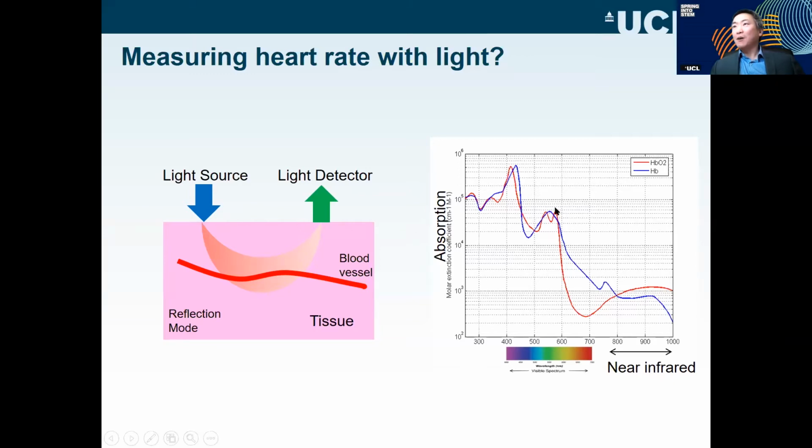So green light is actually not a bad idea, because hemoglobin is very sensitive to green light. So we can actually use green light. Although a certain amount of green light may be absorbed, the absorption is still low enough for the detector to detect this green light at a distance away. Now, what about red light and near-infrared light? They are actually even better because they have lower optical absorption. It means that red or near-infrared light can go deeper without being totally absorbed by the hemoglobin. So if we use red and infrared light, we can probe even deeper into the tissue.